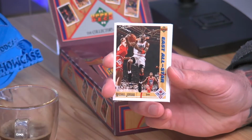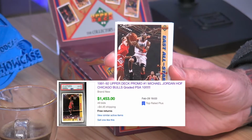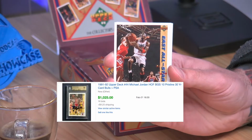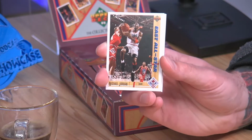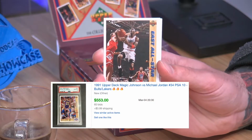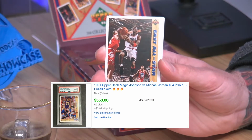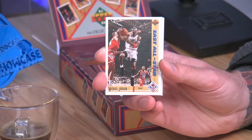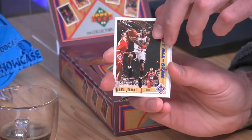So leave that up because I want to show people. Remember, the Jordans are always going to be the chase cards. And as you can see here, they're going for some serious money, and it doesn't matter what Jordan you get. All the Jordans, even if they're not the primary, if he's just in the card like this one, the Jordan versus Magic or Magic versus Jordan. So, wow, that is a great pull right there. Great start to the show.